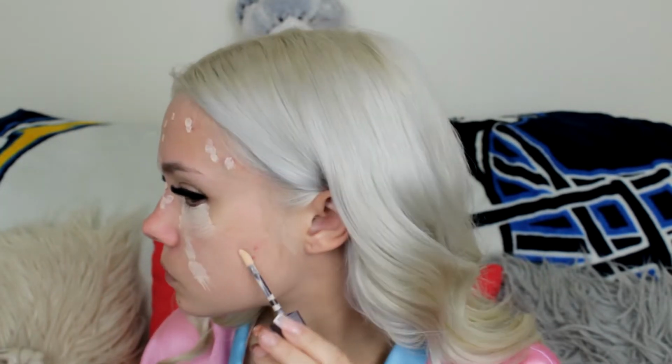One thing I did notice about this product is it sets really, really fast. So definitely don't do what I did originally and just kind of dot it all over my face. You definitely want to start at one spot, apply it, blend it out, and then move on from there, because as you can kind of see in the upcoming clips, I had a really hard time blending out this product after it was already on my face for a few seconds to a few minutes.